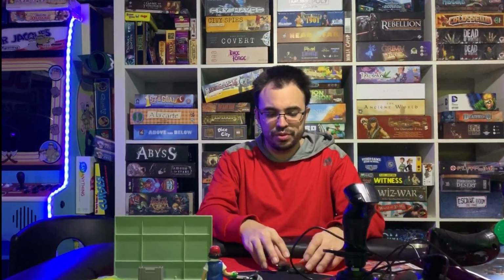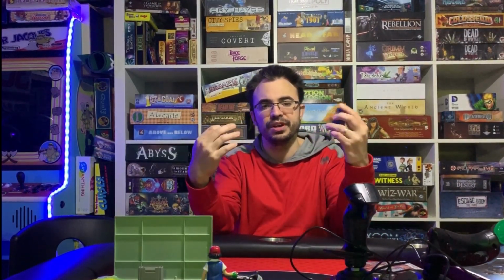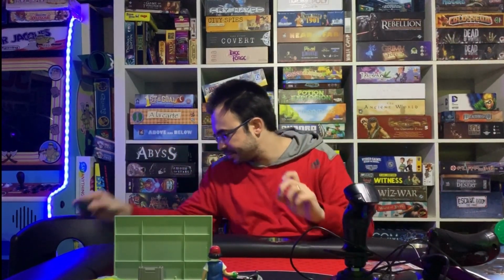Moving along to these accessories here. This is for the Game Boy Advance, two wireless adapters. If you know, on the Game Boy Advance there are some games you can play with Game Boy Advances around the area, and these make it wireless instead of using the link cable. So I have two of these to add.